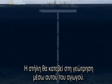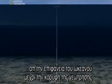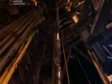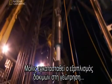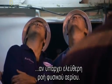The column will descend to the well through this pipe, almost 9,000 feet of steel tubing that stretches from the ocean surface all the way to the top of the well. Once the testing equipment is installed in the well, engineers on the ship can determine if natural gas is flowing freely.